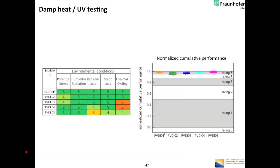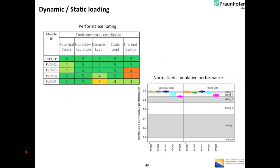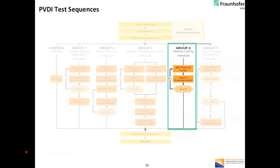Damp heat UV was one where we didn't get much, so I'll just skip over that. This was a test where we didn't hit it hard enough, and so we didn't reach wear out. With performance ratings, we're now in dynamic load and static load. It's kind of hard to see here, but we saw a much more significant difference. Static load and dynamic load are meant to represent snow load and wind load, respectively. And again, we had a break, where if you look down these columns, we had 2 different modules which actually degraded rather substantially under these loads. And they're not supposed to.